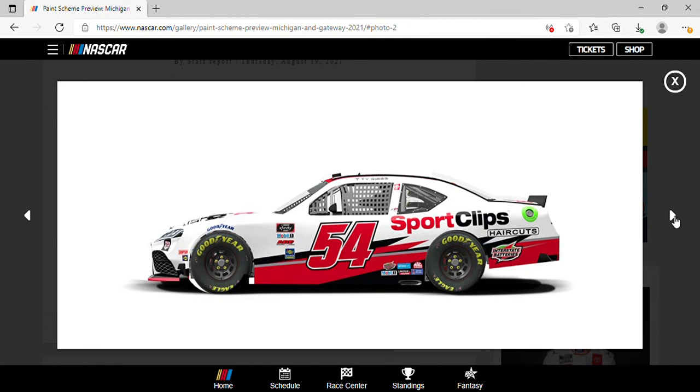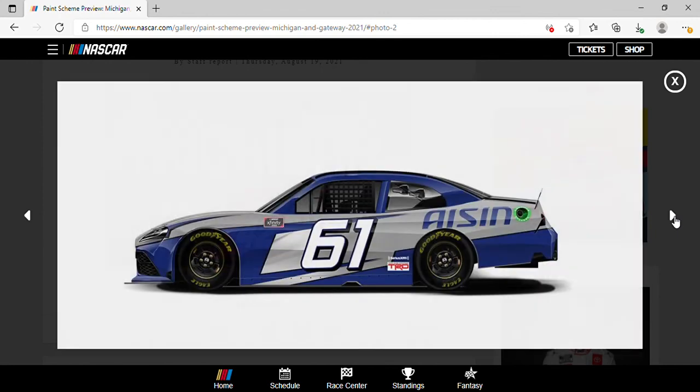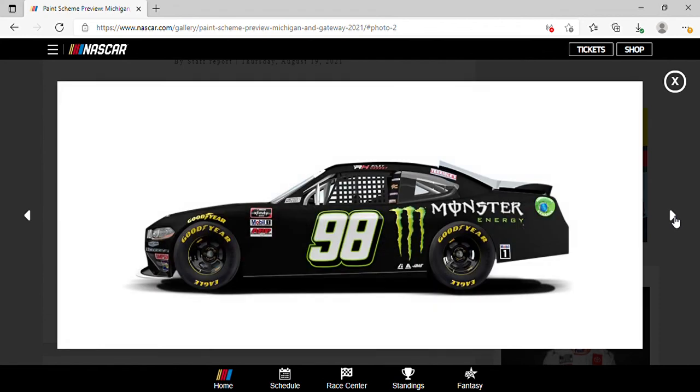Next up, we got Ty Gibbs in the Sports Clips TO Supra, same thing from the previous week. Instead of Austin Hill, it was actually Bubba Wallace this time in the 61. He did a good job finishing 9th, so I'll give him credit. And last but not least, Riley Herbst in the Monster Energy Ford Mustang.